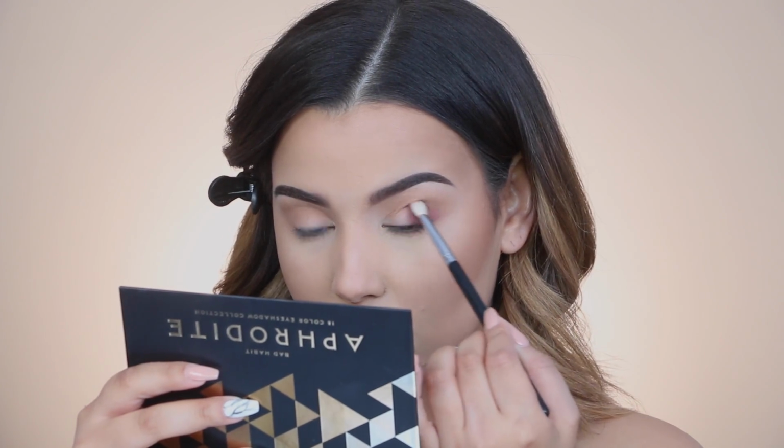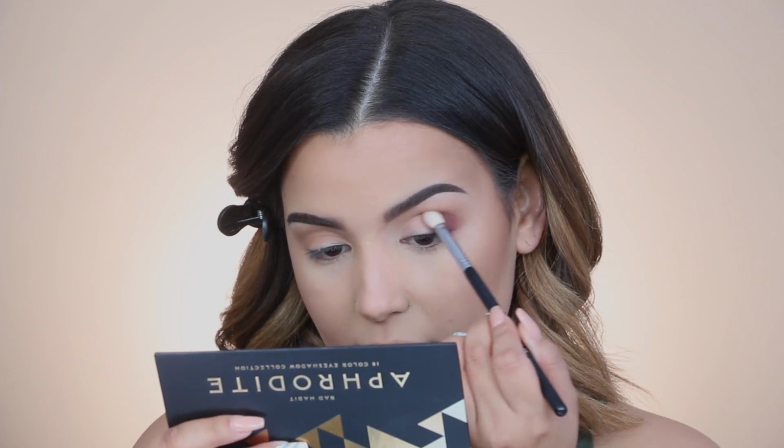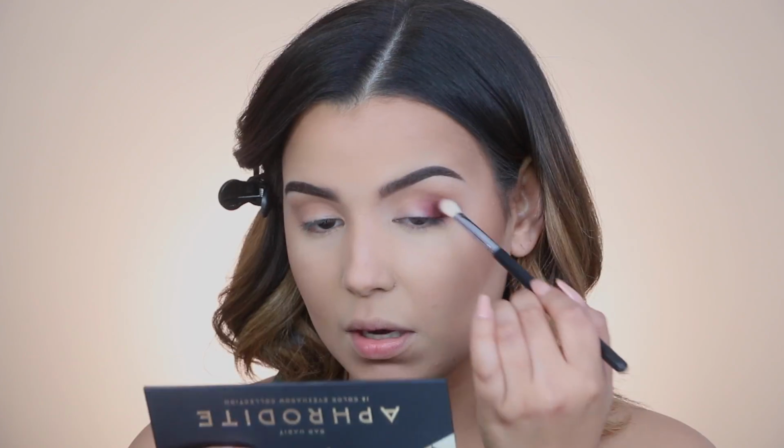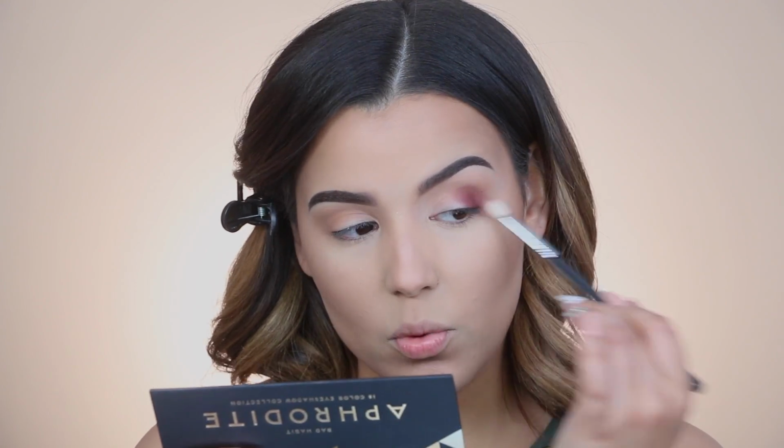Now, I'm not really even experiencing all that much fallout with this palette, which is just insane, especially considering this is a deep color. So as you can see, I'm just popping this color right here in the outer portion, and I'm just packing it. Now, don't worry about blending.